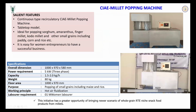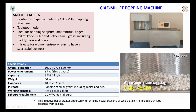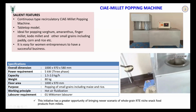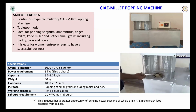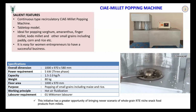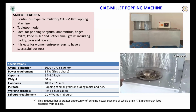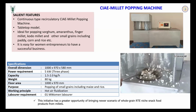Here the beauty is that the energy being used is of a smaller capacity. You can see the energy is only 5 kilowatt, and getting this result at such a low power consumption is really amazing. This particular technology has generated a lot of interest in this sector of millet popping.